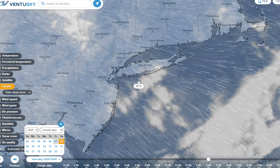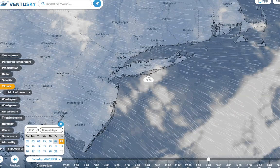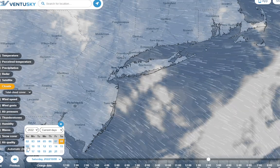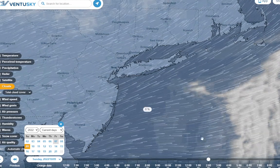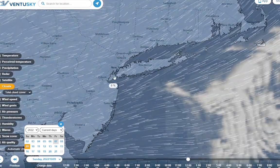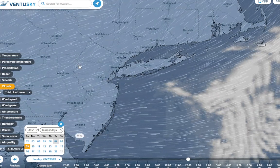This is the HRRR. So you have one model that's saying it might not be mostly sunny, and there might be a few more clouds around. Looking at Sunday, though, it has a sunnier day. So we'll have to see which day is going to be best for skies. Obviously, HRRR seems to think that it's going to be Sunday.